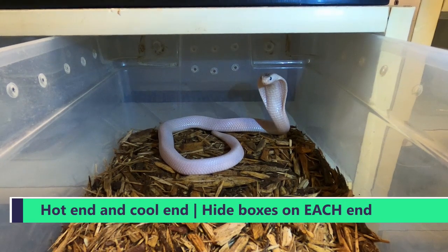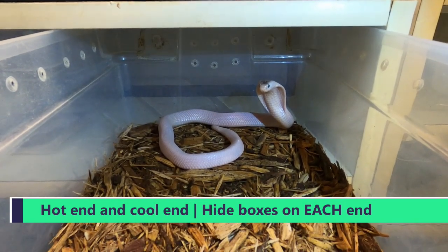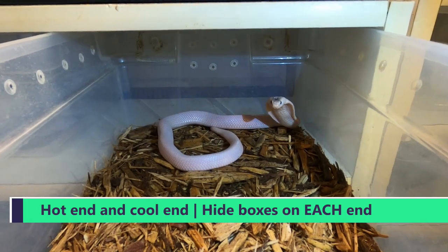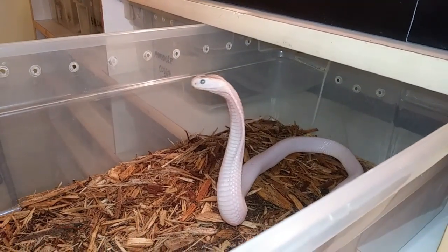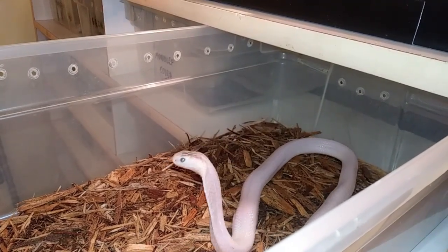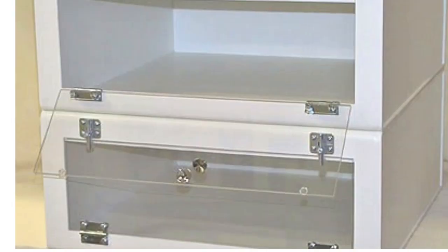I mean, hot end, cool end. It's kind of the way we do a lot of the rattlesnakes and a lot of the other stuff. And hide boxes on each side. And let me tell you, when I was keeping and breeding monocles, the racks are fine, but I always opted for front opening cages, just so I can stand back and open them with a hook and drop them down so I'm not too close to the cage, just for safety.